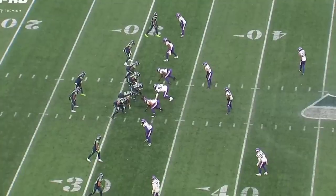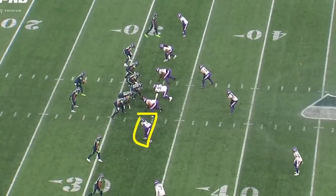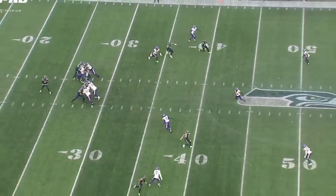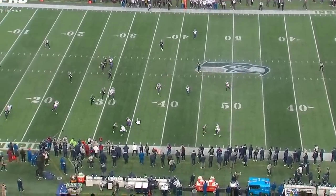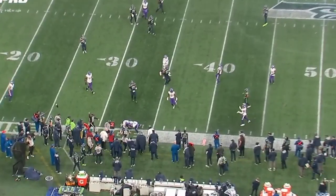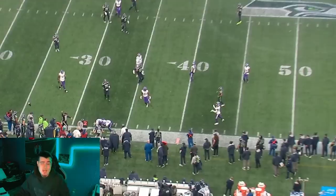So again, we can talk all day long about Dallas Turner and how he fits into this defense. He's got some great versatility, and he's really coming along nice, man. This could be a future Pro Bowl linebacker for a very long time, off the edge, dropping into zones. I love the potential of Dallas Turner.